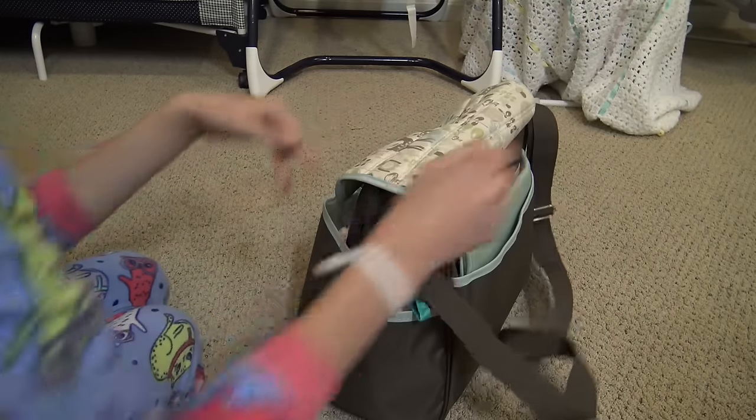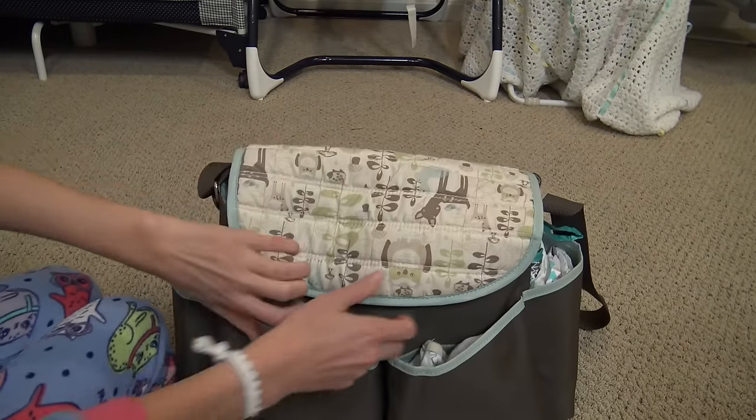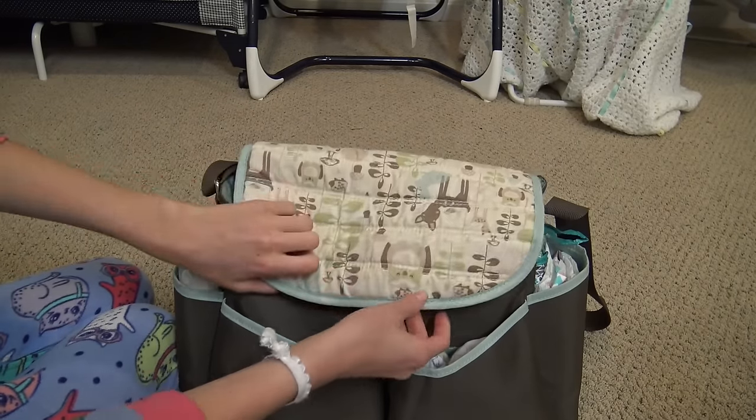I'm really excited about a diaper bag, by the way. And then in the top part, these are magnetic buttons.